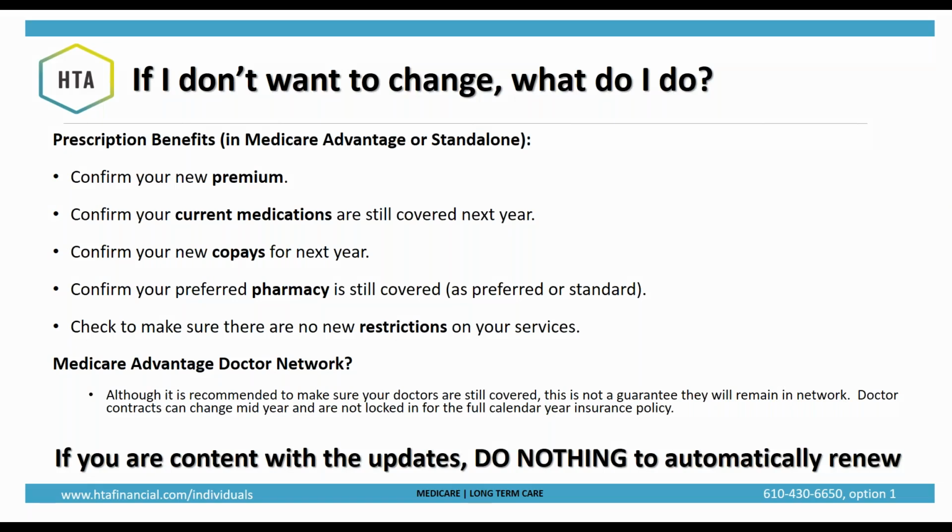So if you're content with your plan and you really don't want to make a change, then what do we need to do? We need to confirm that there's no big premium changes. Most of the premium changes are pretty minimal, but every now and then, like we have a couple carriers this year where the premiums are going from the 20s to the 70s. That's a pretty big deal. But most of them are minimal changes, changing by a couple bucks a month, no big deal. Confirm you're not going to have any big premium changes. Confirm you're not going to have any changes on your current medications.